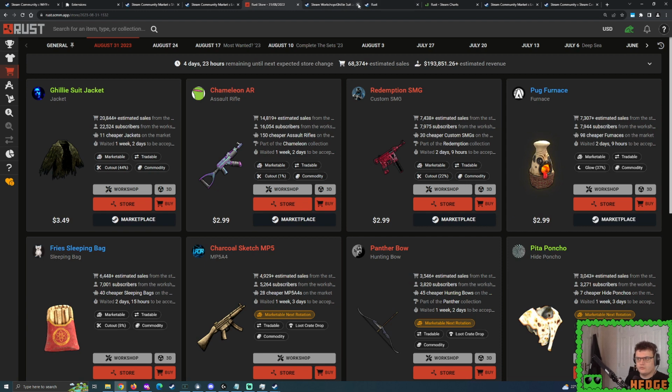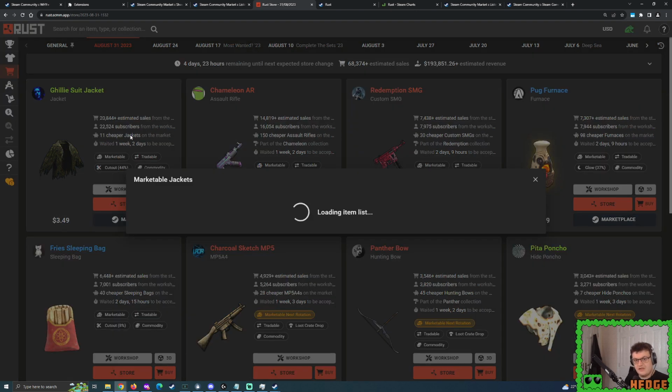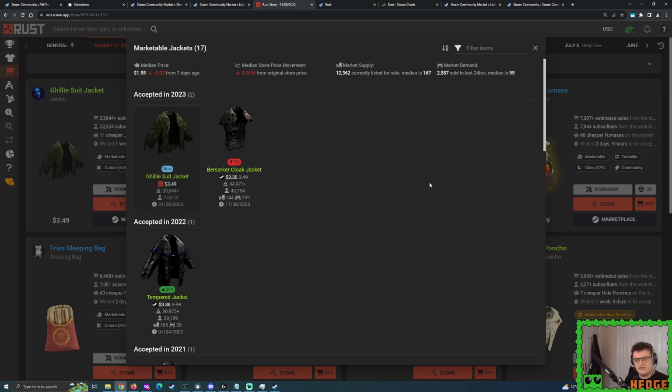But will it hold? Are there any other potential problems that could appear on the horizon that could cause issues? Well, the main thing that I was worried about is, are we going to see a whole lot more jackets being made now? Because we have had two jacket skins being accepted within 2 weeks. And you might say, well, what's all the hubbub? What's all the issue? Well, they've both sold for $3.49, and they are both clearly selling for very high amounts.